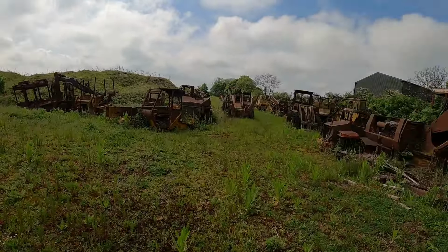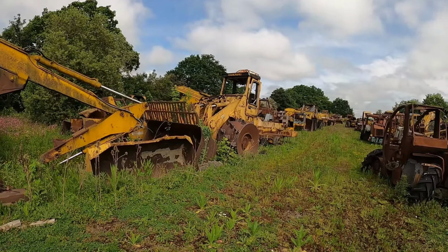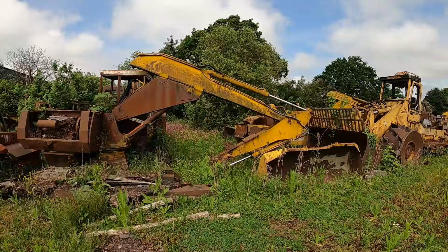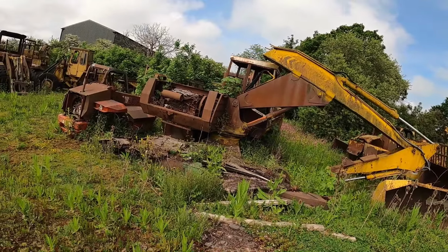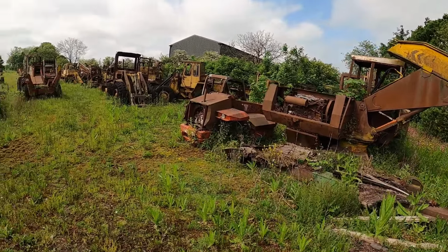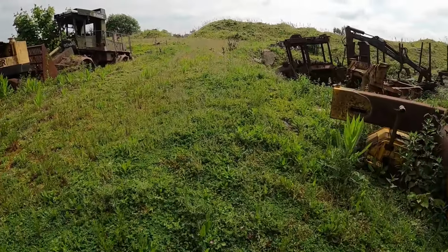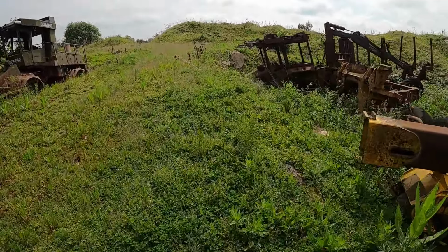Just look at it, this is a graveyard, all right. Diggers all over the place. Another one with spiky wheels there rather than tyres. A lot of JCBs here as well. This is an old beauty over here, look. That's well messed up, that is. That's a weird one, that is. I've not seen anything like that before.